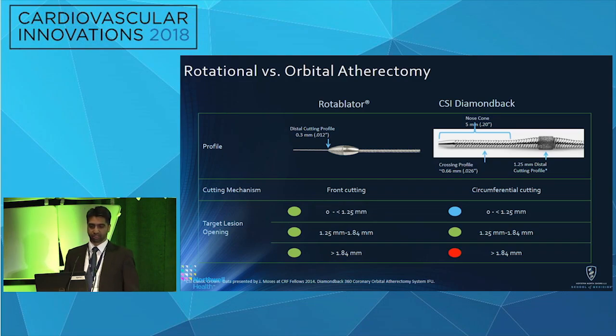Both rotablator and CSI, or Diamondback, or orbital atherectomy. You can see here that the difference is that rotablator is front cutting, while CSI Diamondback is differential circumferential cutting. You can see here the range of burr sizes for rotablator is anywhere between 1.25, like I said, to 2.5, whereas the Diamondback comes in one single catheter with 2 different speeds.